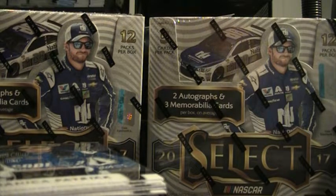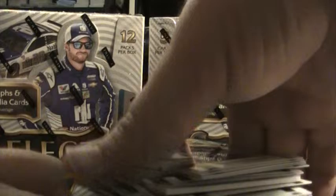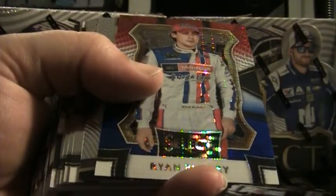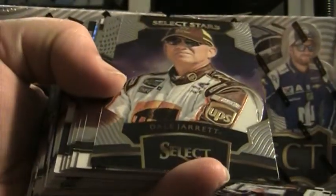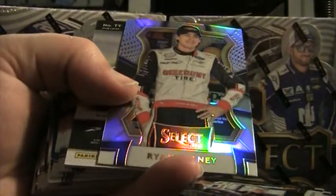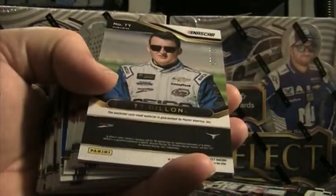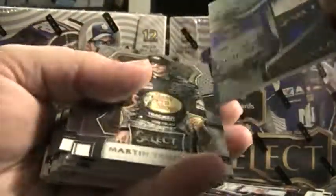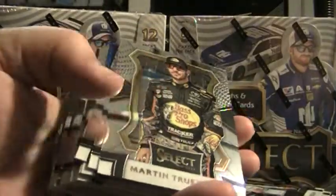You guys up for maybe doing some of the 2018 Prism? I think it releases in a week or a couple weeks. Obviously, the price point is going to be up there for 3 or 4 months probably. But after that, if you guys are interested in the 2018 Prism, I believe it offers 4 autographs per hobby box. Dale Jarrett Select Stars. So we'll definitely get into it. If nobody's really wanting any of it, I'll probably just buy a personal case for myself and break it on YouTube. There's a Ty Dillon Select Swatch Blue Fire Suit.